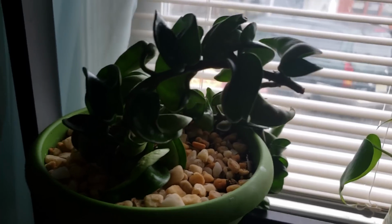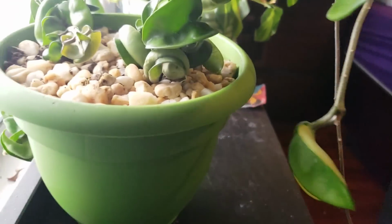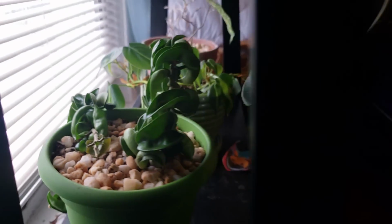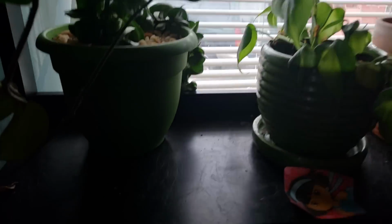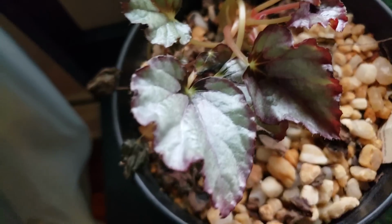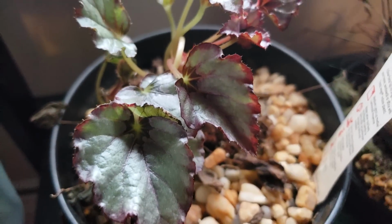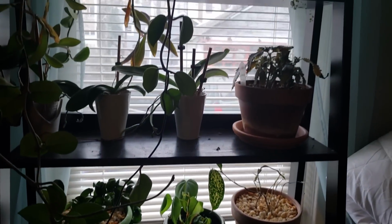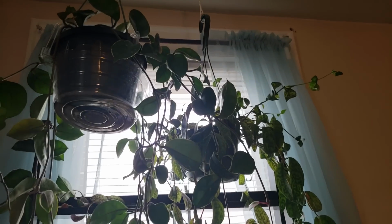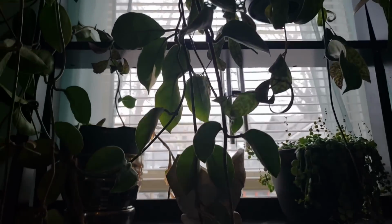Here is the Hoya Hindu rope, and this one also is a little frustrating because it is prone to mealybugs as well. Down here is a begonia that was about to go into the garbage because I thought it had root rot, but it actually started to grow back. So, okay, I'm just gonna be patient with it and see what happens. All right, so this is my southeast facing window, I believe. This is one of my best windows.